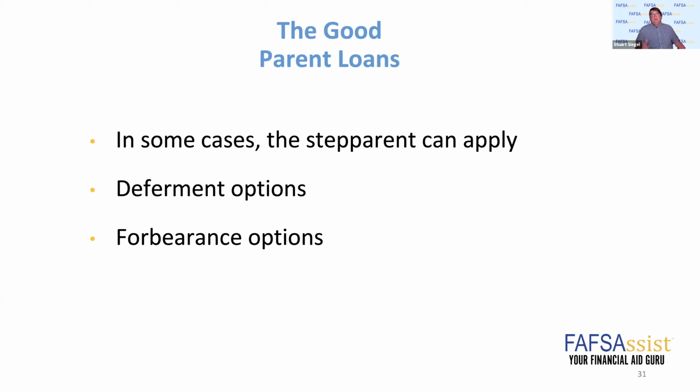Now, a good thing about the parent loans: in some cases, the stepparent can apply. So let's say mom's remarried and her credit, through the divorce, wasn't so good, but she married a nice guy and he's willing to borrow the money for the student's benefit. That's nice. Now, if the other parent, the natural parent, was living in another household, they could still do the same thing. They could borrow the money, but not the stepparent in another household; the natural parent could.